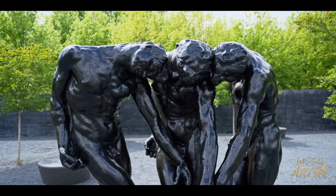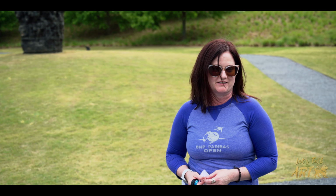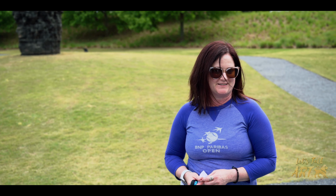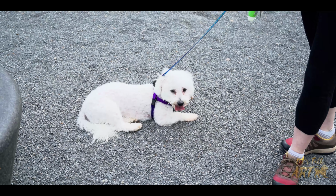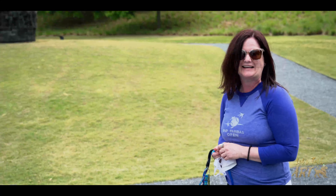So what would you say is your favorite spot in the park? The landscaping. It's just relaxing. It really is beautiful. And it's good for Henry because he gets to meet all the other dogs. It's like a dog paradise. There are so many puppies out there, right?